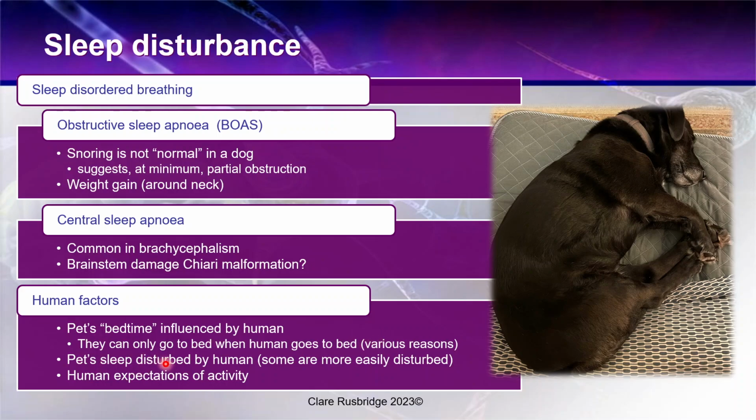And sometimes the pet's sleep is disturbed by the human. Some of them are much more easily disturbed. But once a dog has gone to bed, you really should leave them alone. And the old wives' adage of "let sleeping dogs lie" is very, very true. And sometimes humans have very unrealistic expectations of dogs' activity. Being kind and looking at the dog's best interest, they mistakenly think the dog needs to be occupied for so many hours a day, when actually what dogs tend to do is to have very high intensity bursts of activity, and then they sleep and they sleep and they sleep.